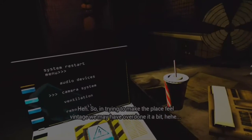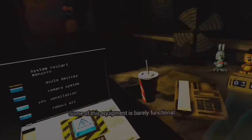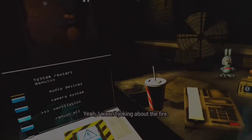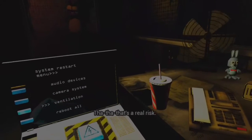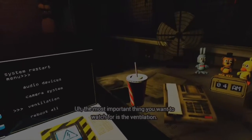In trying to make the place feel vintage, we may have overdone it a bit. Some of this equipment is barely functional. Yeah, I wasn't joking about the fire. That's a real risk. The most important thing you want to watch for is the ventilation.